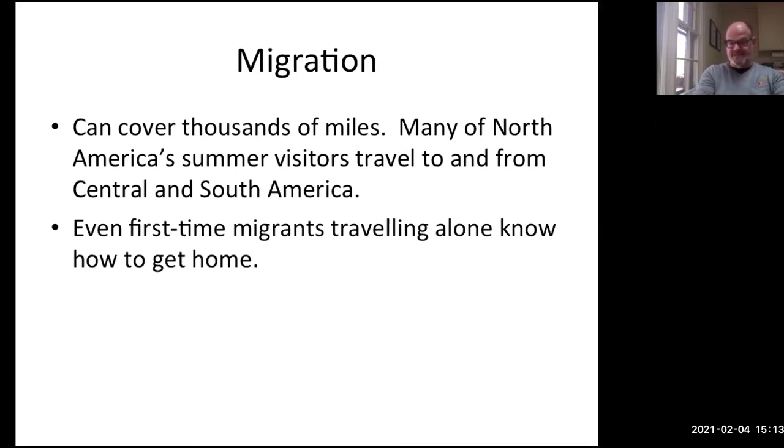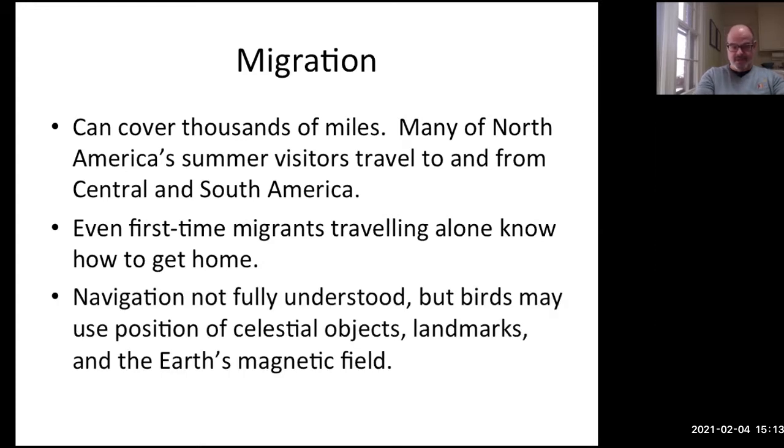So again, going back to just how deeply ingrained this is, even first-time migrants that are traveling alone somehow know how to get from point A to point B. The navigation isn't fully understood. Birds migrate primarily at night, and the theory is that they use celestial bodies as one of their migratory direct maps, so to speak. Landmarks on the Earth's surface, and also the Earth's magnetic field.